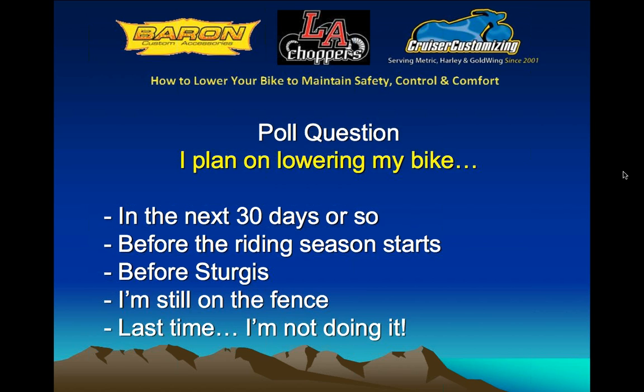Great. All right. We have 54% says I'm still on the fence. 26% says in the next 30 days or so. 13% says before the riding season starts. 4% says last time, I'm not doing it. Awesome. And then we've got 3% before Sturgis.